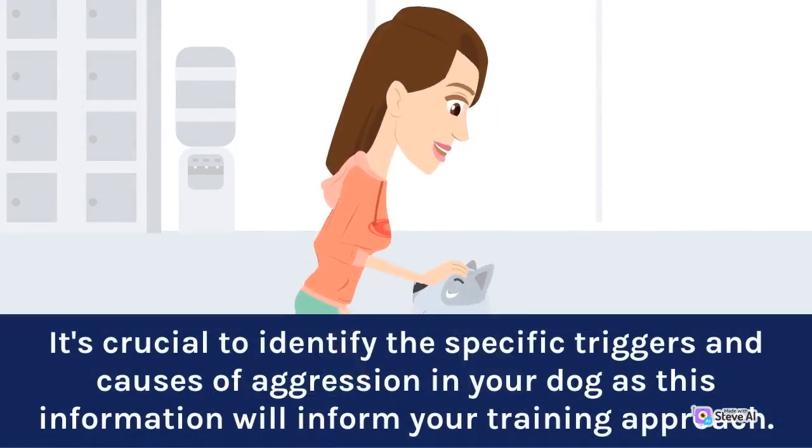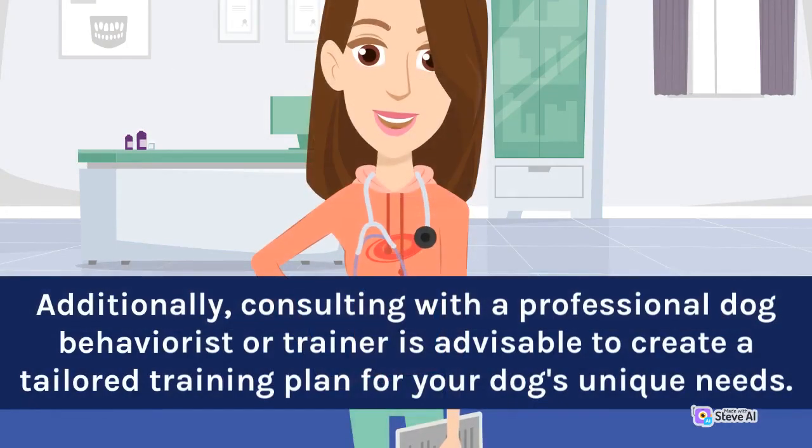It's crucial to identify the specific triggers and causes of aggression in your dog, as this information will inform your training approach. Additionally, consulting with a professional dog behaviorist or trainer is advisable to create a tailored training plan for your dog's unique needs.